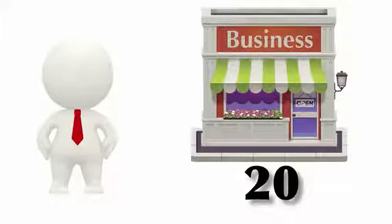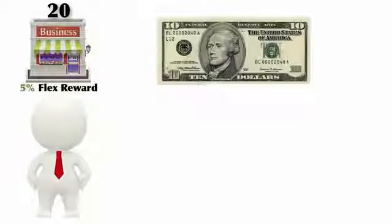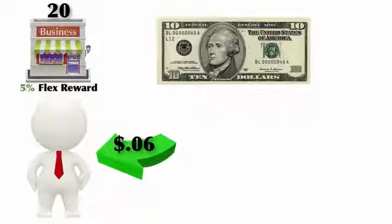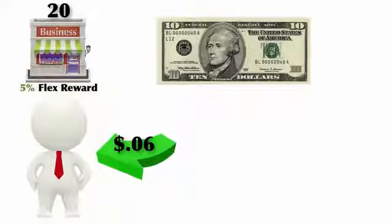Keep in mind that businesses get to choose what percentage they offer. However, for this example, let's assume that they're choosing to offer a 5% flex dollar reward. In this case, commission to the sales rep from Kate's $10 purchase would be at least 6 cents. Although we all know it's very easy to spend much more than $10 at a restaurant or store of any kind, for the sake of understanding this model, let's be conservative and stick with a $10 purchase.